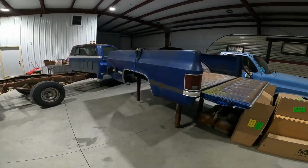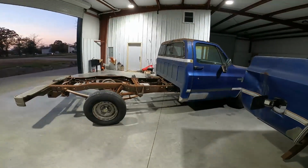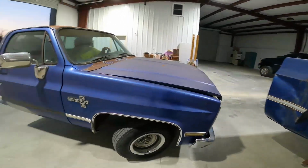All right, so we got the bed off. We got our tripod table mounted to the bed. He's trying to turn this thing around. He's gonna take out the bed. Dang, that was really close.